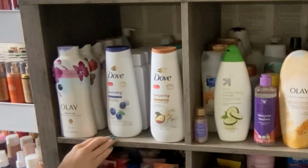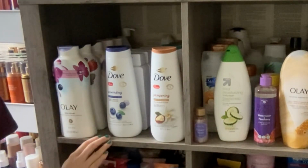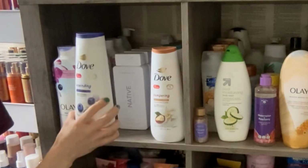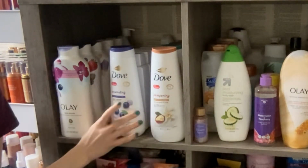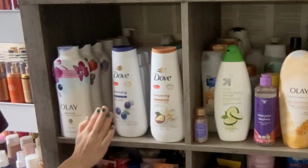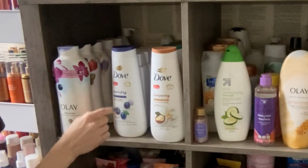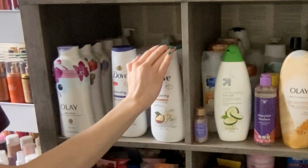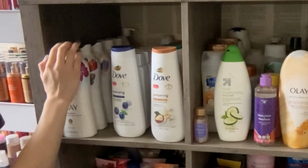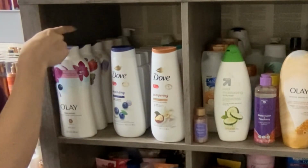And this next cubby is Dove, Olay, and Native. That is all that lives in this cubby. My Native is hiding behind this blueberry one. I love this, this smells so good. This blueberry and moon milk from Dove. Really like that one, quickly becoming a favorite. But this row is all of Dove. This one is Native with a Dove in the front and a Dove in the back. This one is Olay with a couple Doves hanging out in the back.